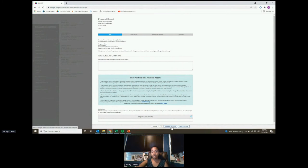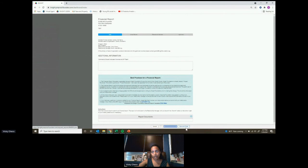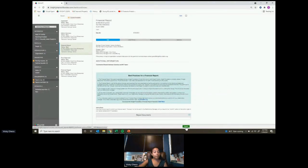If you're not ready to submit your report, if you're still looking for data pieces, or you are working on it in the meantime while you're working on something else and you're not ready to save a final version, but you want to save where you are at that point, you can hit save and continue. It will stay exactly the same. You'll notice that the buttons have not moved anywhere, but it'll allow you to document what you have already written in there. Save and close will completely close the form, and the submit button will appear.